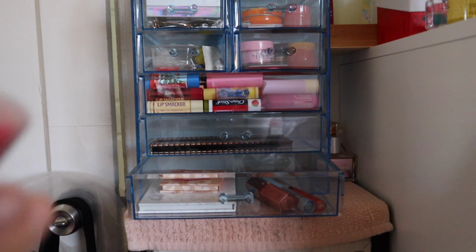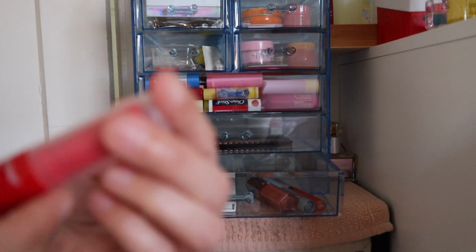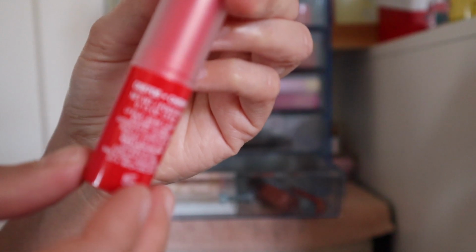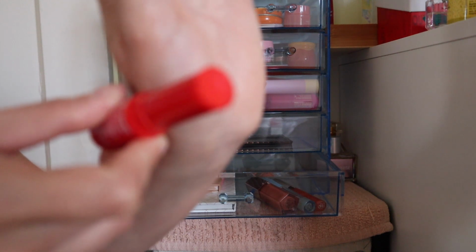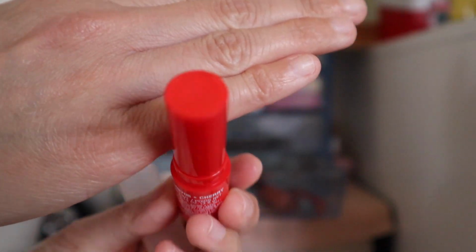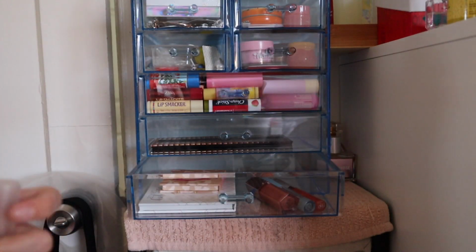Then for a new product, I want to pull in the LA Colors Jelly Balm Lip Balm, and this is in the shade Cherry. So I think this would be very easy for me to use up because I love lip balms, and this one has a really good scent of cherry.